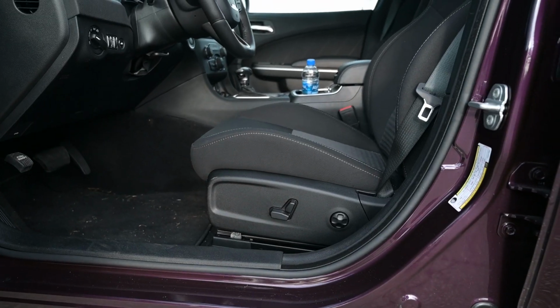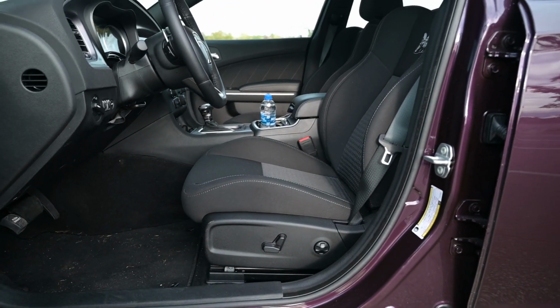Now let's see what people really want to see, which is how it drives. Between this, the Charger, or the Challenger, the other stuff they have, why did you end up with a Charger? I honestly wanted the four doors, and in my opinion, I think the Charger just looks a little better.